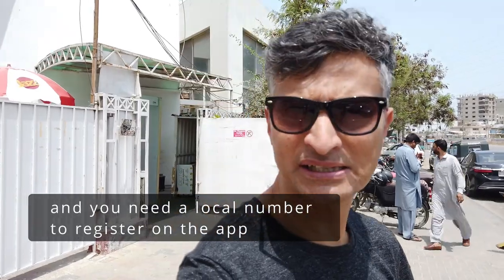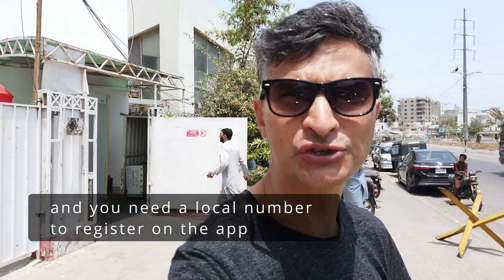So InDrive is the app that they use. I don't think they use Uber. I'm still gonna check that, but I don't think they use it because everybody's been recommending InDrive. So you can book a motorbike, a tuk-tuk, an air-conditioned car, or a non-air-conditioned car, all different prices, and you pay cash. So that's what I'm gonna do. Right now I'm just waiting for my ride, and then I'll be off to the guest house or to get something to eat, maybe close to the guest house.